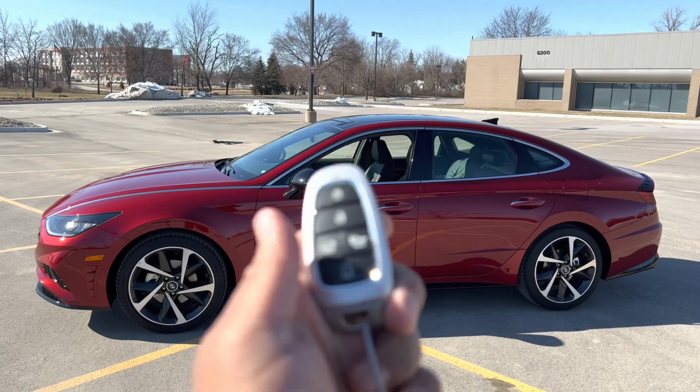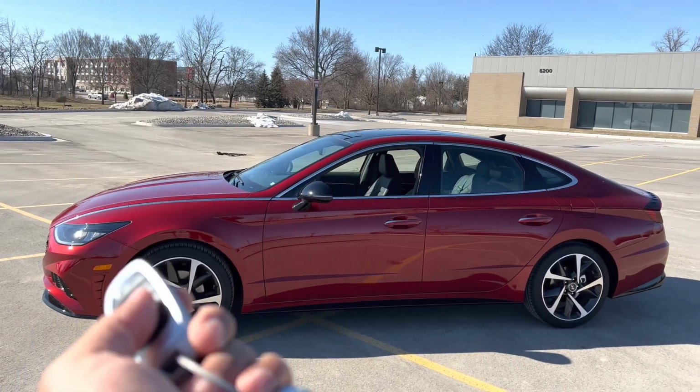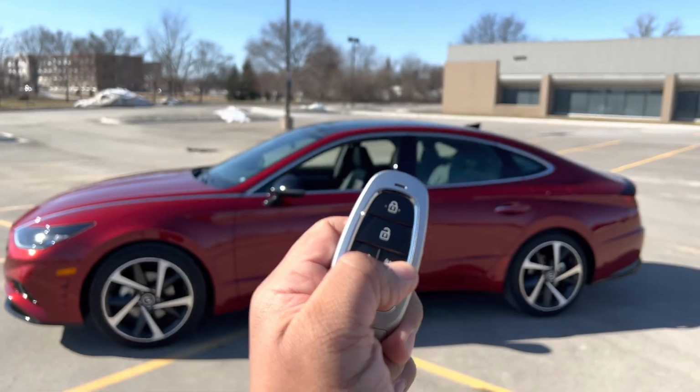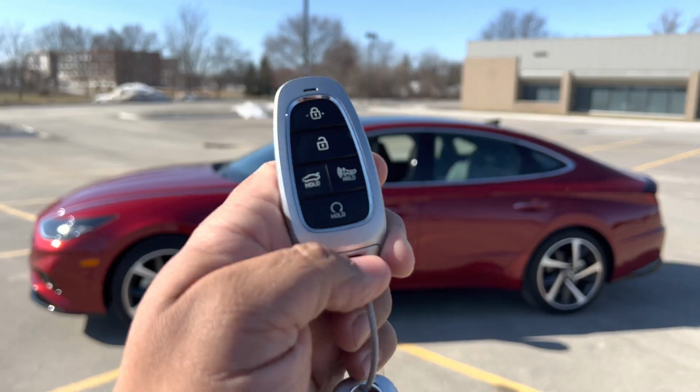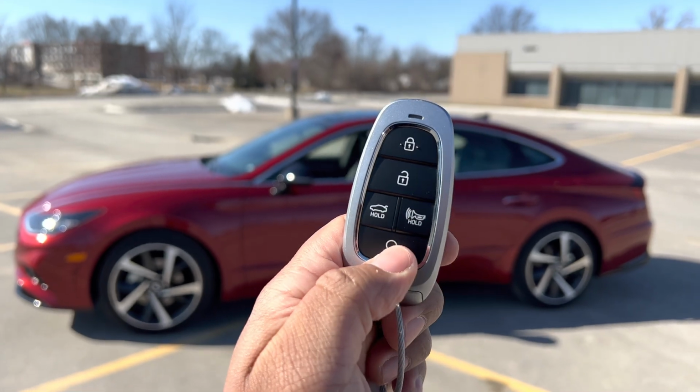Like in my car, you ever press the horn button in your pocket? It's like, oh, my car alarm's going off. I hate that. You gotta hold it down and then you get the horn. All right, see what happens? See, that's annoying. We're never doing that again. And we have the remote start down here at the bottom.